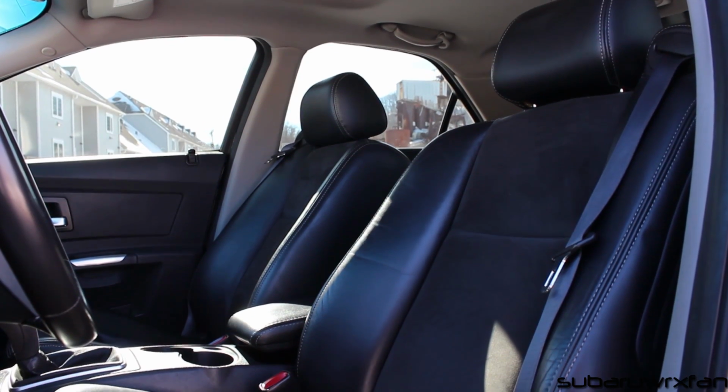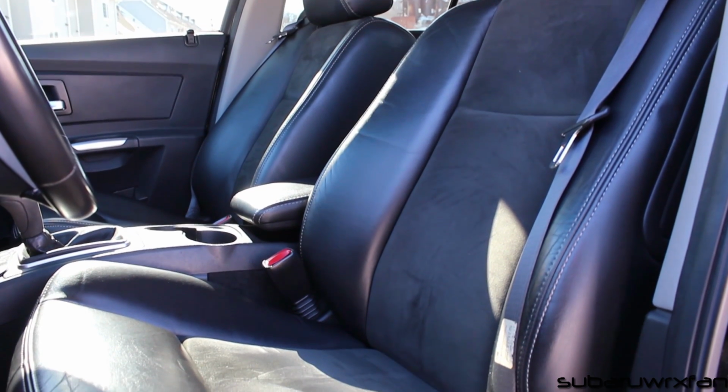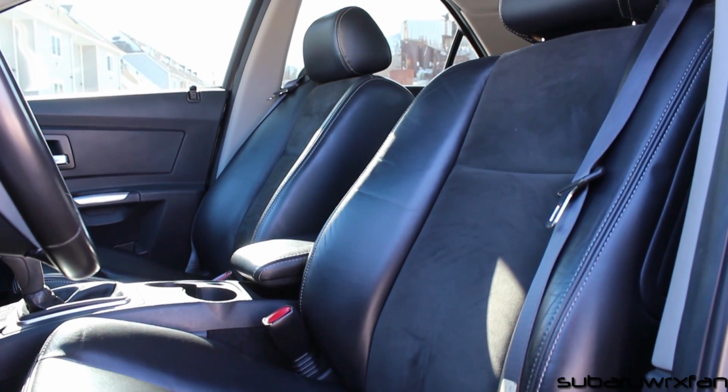But you sit down in this car, and it has these nicely bolstered leather seats with Alcantara inserts here. And the Alcantara is pretty grippy in this car. It actually really holds you in place. You don't really move anywhere. You have the wider bolsters here. It's a little bit more comfortable than the Evo or something like that. They're very comfortable, but very nice and grippy seats. I like them a lot.